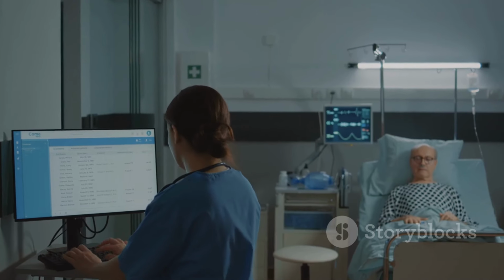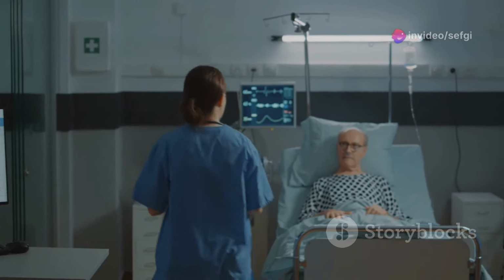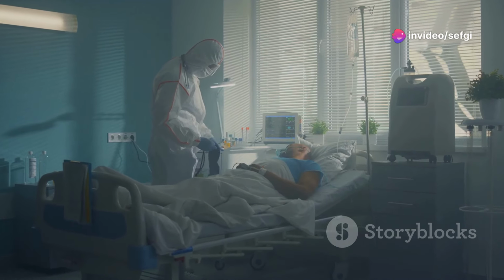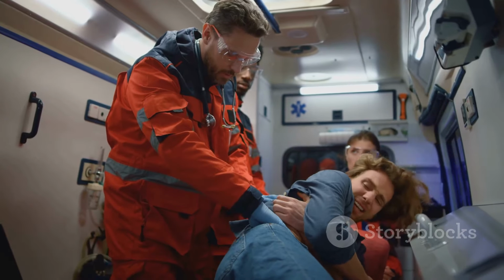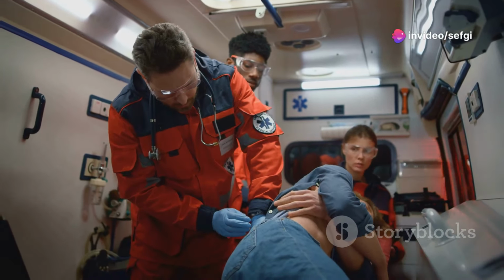And let's not forget about sepsis, a life-threatening condition that arises when your body's response to an infection injures its own tissues and organs. Symptoms may include fever, difficulty breathing, low blood pressure, fast heart rate, and mental confusion. These infections can be serious, even life-threatening. So what can you do if you find yourself in this situation?